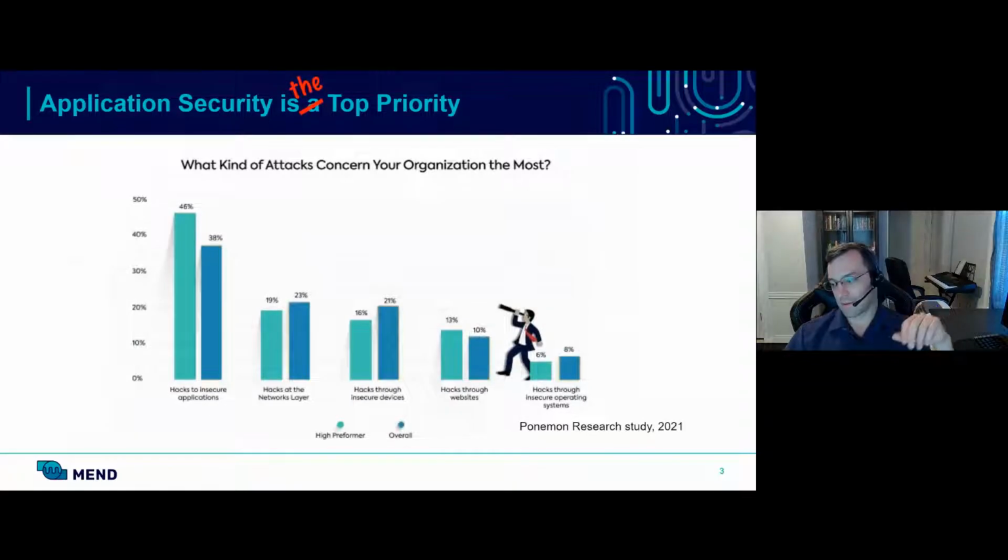That's driven a lot by what kinds of attacks people are actually experiencing. Application security, hacks to insecure applications, to use Ponemon's phrase here, outpace the growth for attacks at other points of your attack surface, like your network layer or device layer, or even like consumer-facing websites. That's pretty unusual now. Fundamentally, the most insecure part of anybody's actual application is the application layer itself. So this is not just, as I jokingly put in the slide here, a top priority. It's the top priority for security.